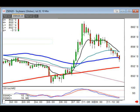Oftentimes the stock goes up after the trade is closed. But you can't worry about that. Yeah, you've got to make your decision based upon the information you have right at the time.